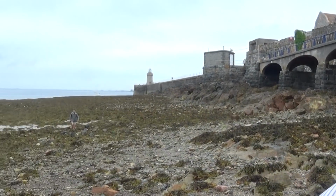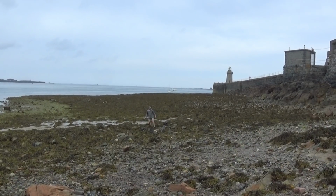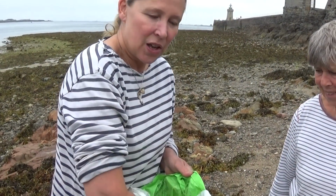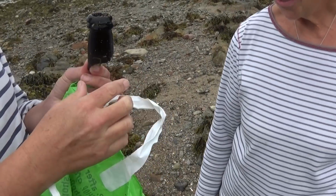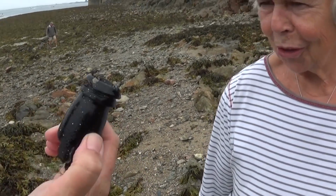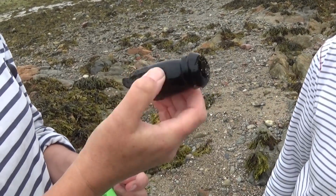I didn't, because first of all I didn't know where you'd gone. I thought I'd lost you. I was over in the corner over there. So I found the neck of a very old bottle. That looks like it could even be an onion bottle, I expect. Wow. From the 1700s, probably.